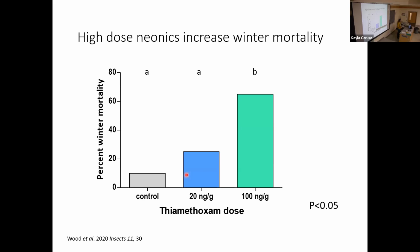As well, chronic neonicotinoid exposure can increase overwinter colony loss. Here we're looking at percent winter mortality of colonies exposed to 20 nanograms per gram of thiamethoxam and 100 nanograms per gram thiamethoxam. At 100 nanograms per gram, we see a 55% increase in overwinter loss. 100 nanograms per gram, though, would be a positive control that would not be environmentally realistic. And then at 20 nanograms per gram, we see a 15% increase in overwinter mortality.